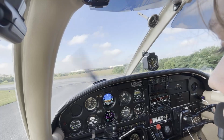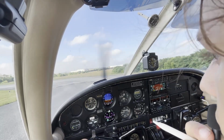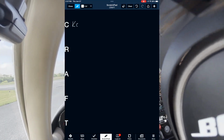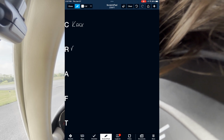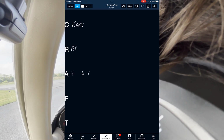Calling for clearance at Louisville, is that number 55416? Number 55416, Roger, cleared from the Elizabethtown Airport to the Elizabethtown Airport as filed. Maintain 4,000, expect 6,000, when to set departure.